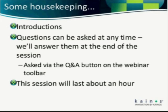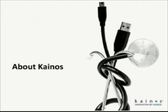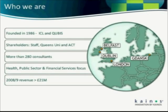This morning's session should last roughly about an hour, so I hope you can stay with us for the full time. Let's have a quick word about who Kainos are and Kainos Evolve as a brand. Kainos is based in Belfast. As you can see, we've got offices in Belfast and Dublin, in London and Gdansk as well. It was brought out of Queen's University of Belfast. There's more than 280 of us, all consultant-based, and our focus is very much the health market, but we've also got a strong history within the public sector, the local government sector, and financial services as well, with a strong revenue base. We're now coming up on 25 years old.